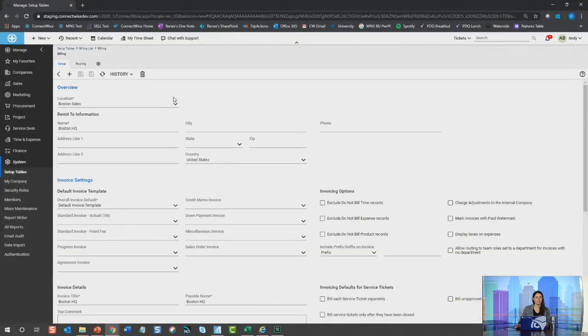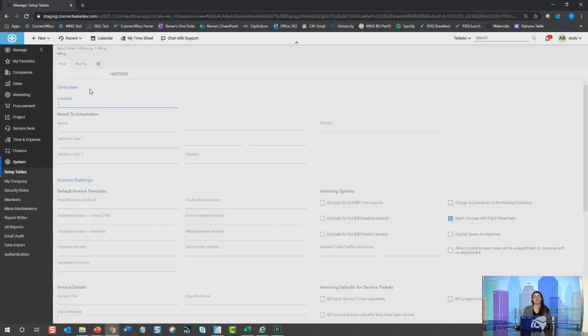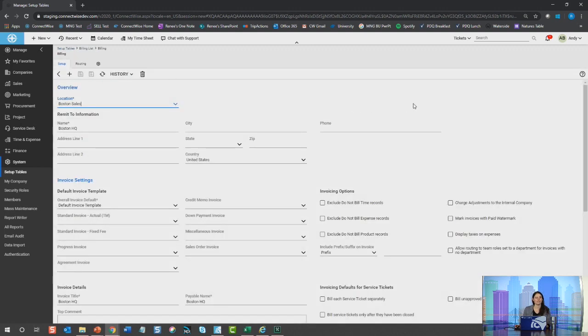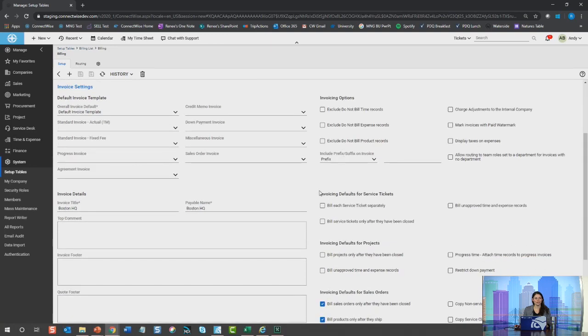So if we're looking at our billing setup tables, so into setup tables, found the billing setup table. You might have one for each individual location that you work with, but in this case, I'm going to get into our Boston headquarters. If I scroll down and I look at my invoicing defaults for service tickets, this is probably going to be the most appropriately related to what we've covered so far.